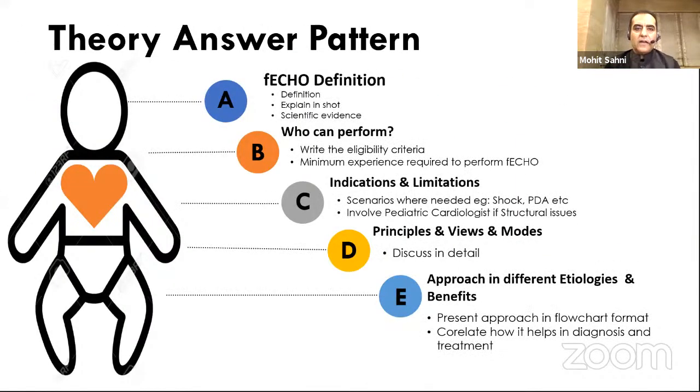So if somebody asks a question on functional echo, what is the role of functional echo? The first and foremost thing is you need to define what functional echo is. We will talk about this definition, explain it in short, and give the scientific evidence. The next thing is who can perform it. Write the eligibility criteria, like what the minimum number of echoes you need to do is, and what the trainees should go through, with a bit of reference and explanation.